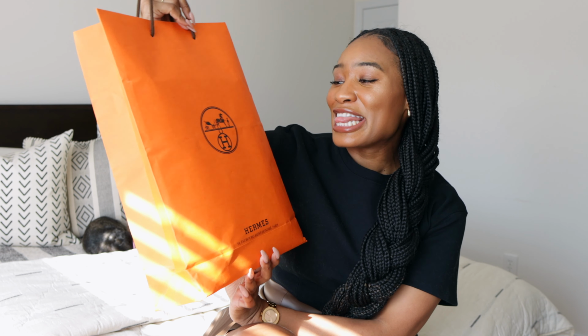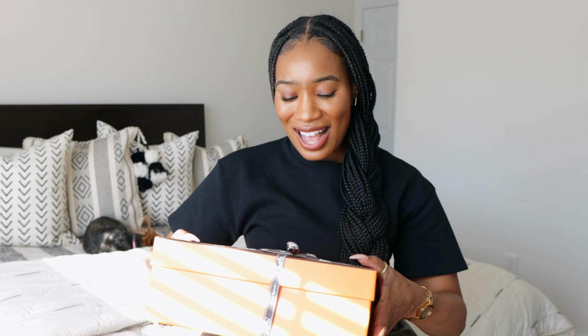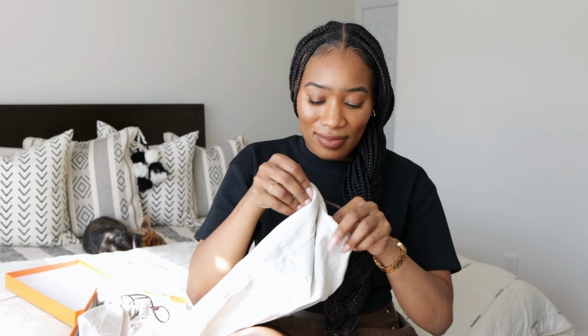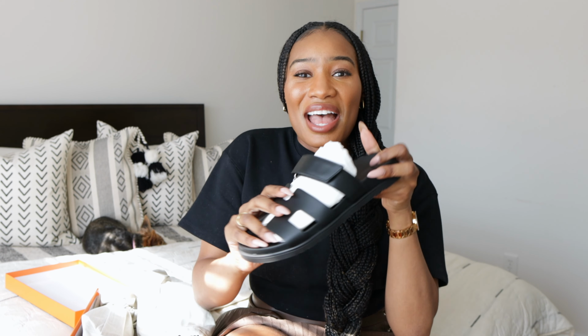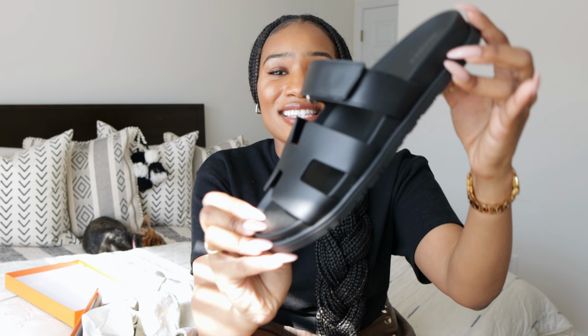that we're going to get into right now. The big orange bag, like the big H, okay? And I'm so excited to show you what it is. Like, oh my gosh. I'm so excited to show y'all. I was near the St. George location, so I ended up walking over there and finding this item, which are the chipray sandals.